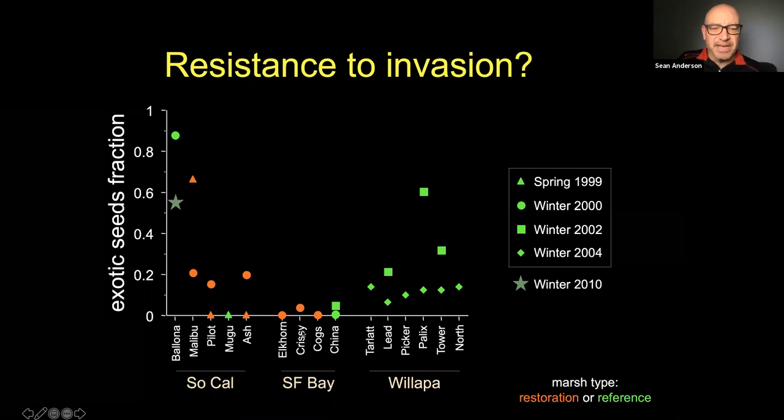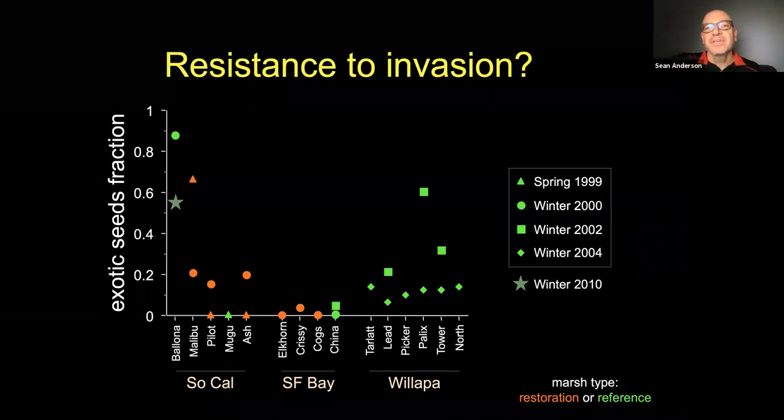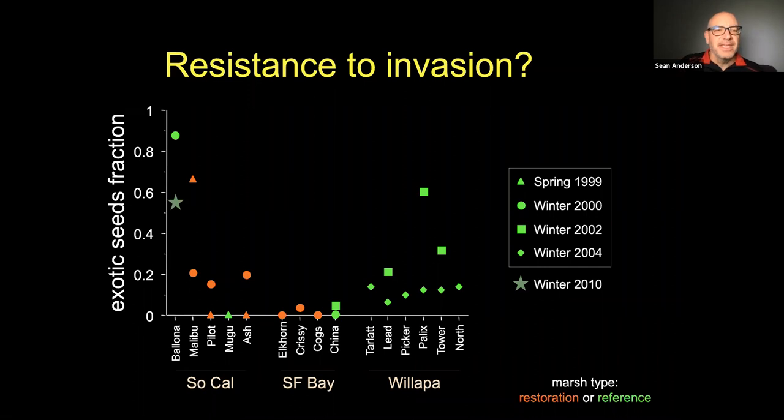Elkhorn Slough up in the San Francisco Bay Area, Crissy Field by downtown San Francisco, Cogswell in the East San Francisco Bay, China Camp in Marin County. And then these are up in Washington State, these sites. These are all references. These are not restorations. And so what I'm showing you is the proportion of all the seeds that germinated that were non-native exotics, so non-wetland native seeds that showed up in here. If it was one, 100% of the seeds would be non-native. If it was zero, 100% of the seeds would be native organisms.